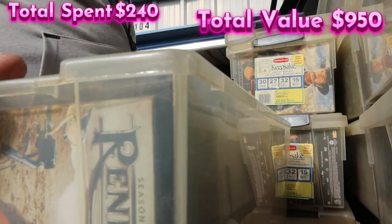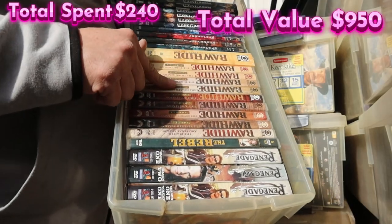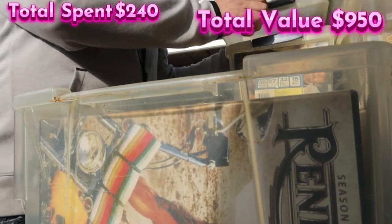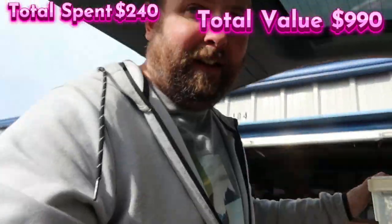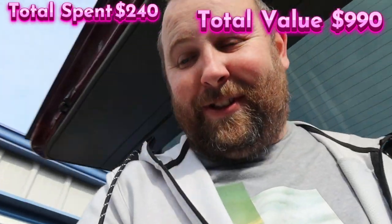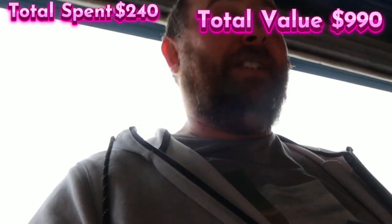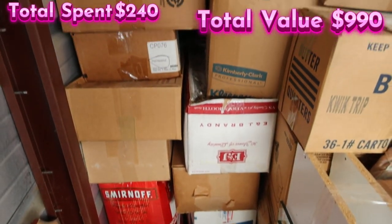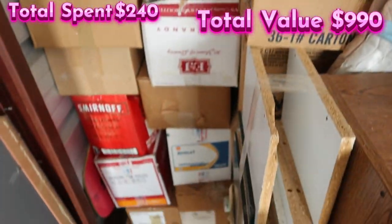I was hoping to see more Miami Vice, but I didn't see it. Perry Mason, Rawhide, Rebel, Renegade. These people like cowboy movies. But that was awesome. What do you think? There's a lot of value in seasons that are not open, I believe. So we're getting down to, look at that stack of boxes. You think there's anything valuable in all that? I bet there is.